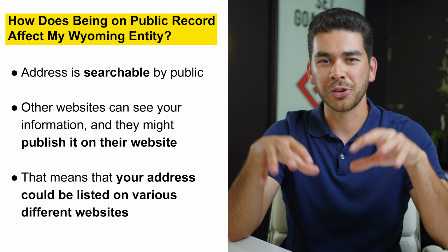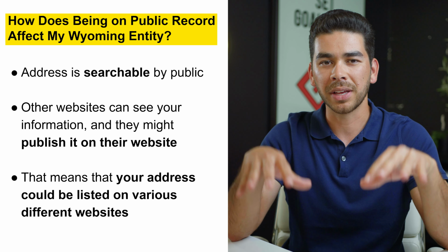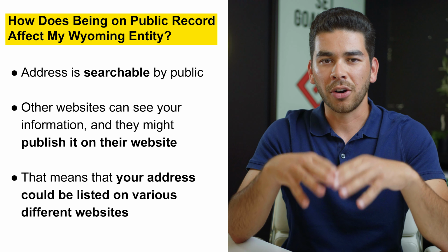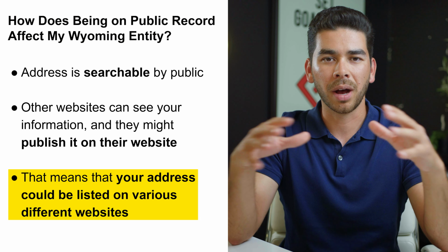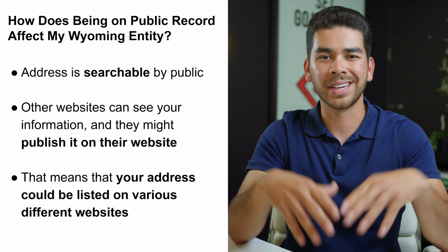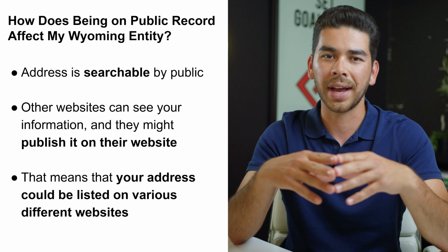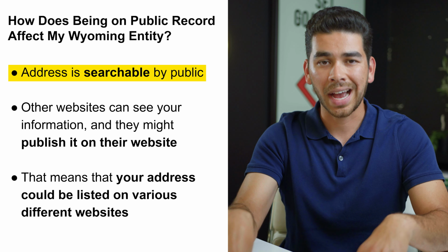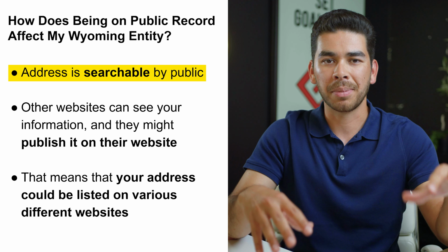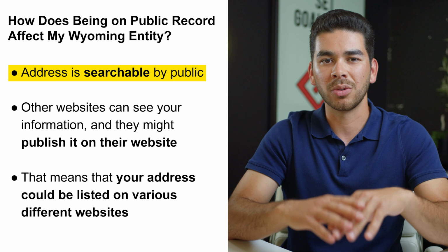Like we mentioned earlier, your registered agent address is going to be public on the Secretary of State website for Wyoming. This address is going to be put on the Articles of Organization, and that's going to become public record with the Wyoming Secretary of State. So of course, if you don't want to have your address out there, then it's not going to make sense to choose yourself as your registered agent. This is going to mean that your address is searchable by the public. All that someone will need to do to access your address is to type in your business entity name, and they'll have access to it on the public domain.